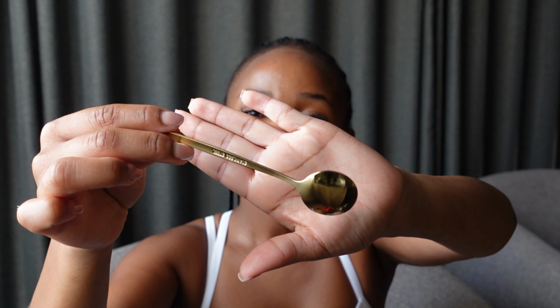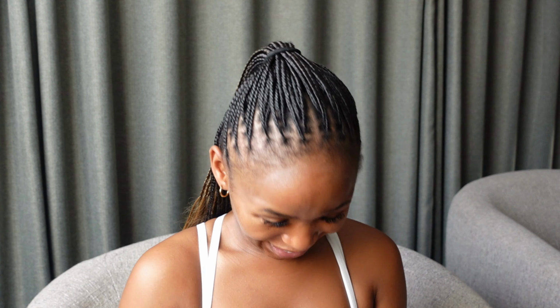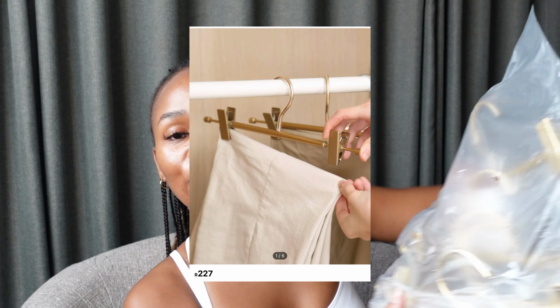Oh, cute. Oh, this is cute. Oh my gosh. Oh man, this is nice. I love this. I'm happy about this. Yo guys, I'm happy about cutlery. So these are cute. Oh my gosh. And gold. What? Oh, I put something gold. Because there's more gold.